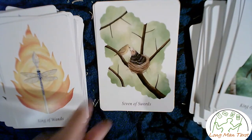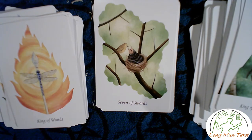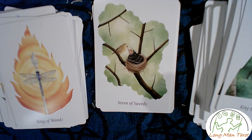I thought the Seven of Swords, the idea of perhaps falsehood or a bit of treachery going on here, and we've got like a cuckoo in the nest here. What a brilliant, beautiful way of illustrating that kind of natural idea of it all.